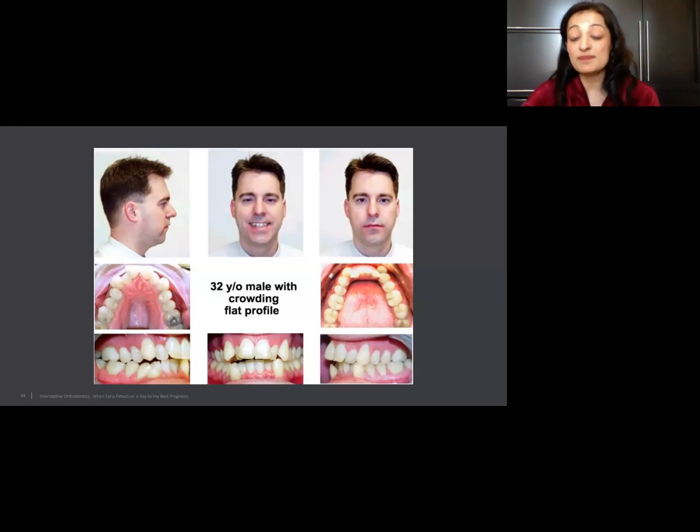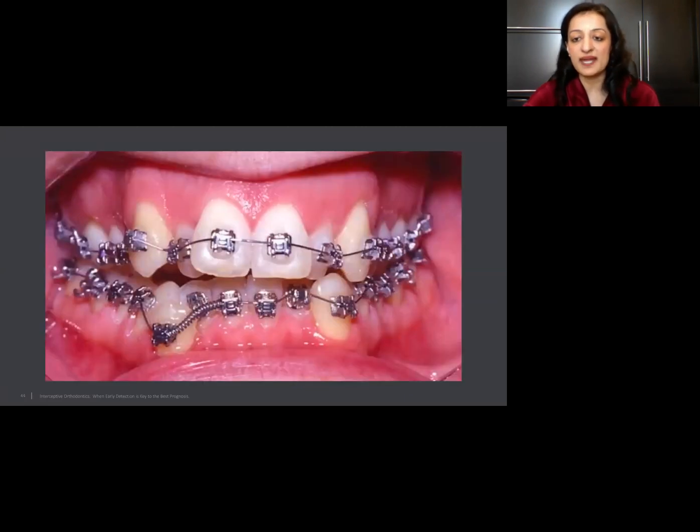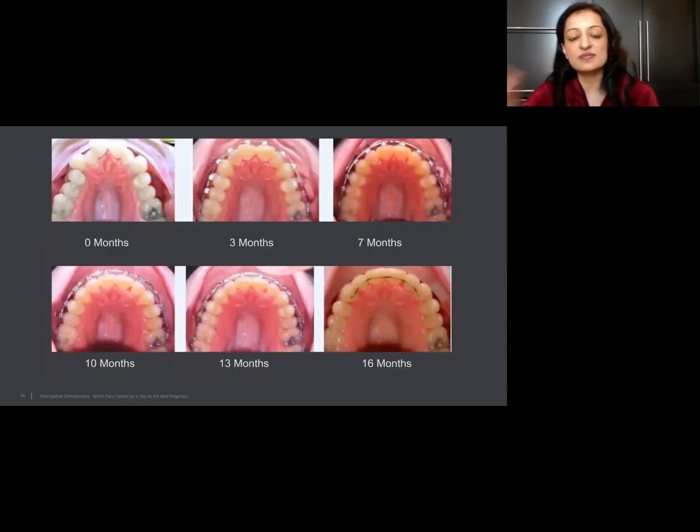So here we have that option of a lot more non-extracting treatment. Back in the day, this would have always been what we call 4 fours on the floor, so we would have taken 4 premolars out, no question. But now we've got some other ideas, and that is to expand the arches, not a skeletal expansion, of course, but just a dental expansion. You can see the teeth in the buccal segments are tipped in. We got the braces on, and this shows in sequence approximately 3 months apart for each photo.